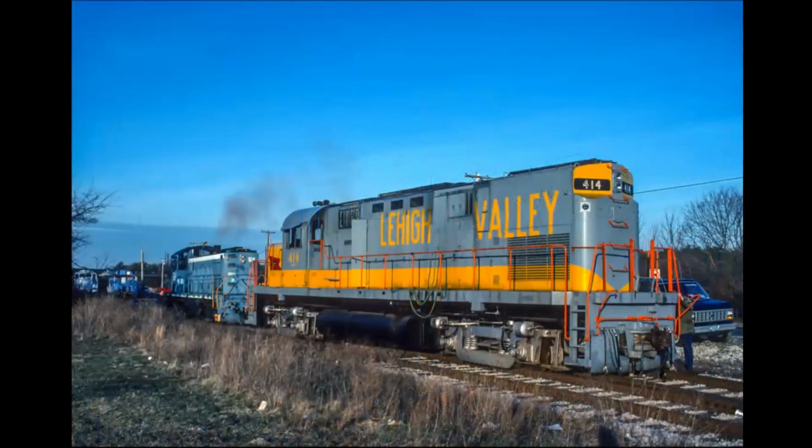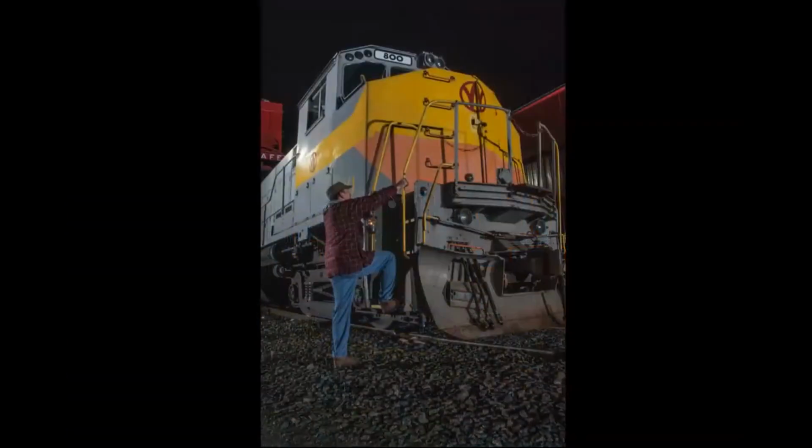I was there one day and the 414 was there, and it decided it wanted to take two different tracks at once. So the Washington Terminal RS1 was brought out to couple onto it and try to convince it that it needed to only go one direction at a time. Was there one night and did this shot of their MLW painted in the O&W colors, New York, Ontario, and Western. That's my brother pretending he knows what he's doing, getting onto the locomotive there.